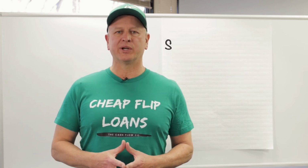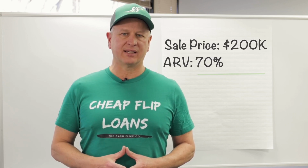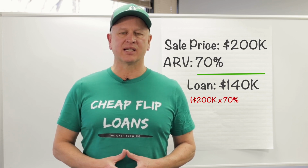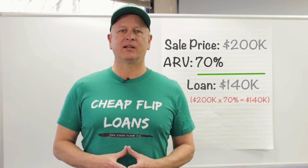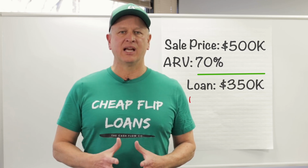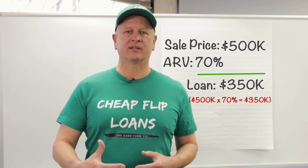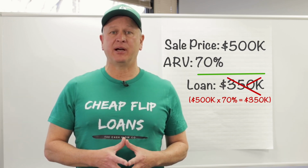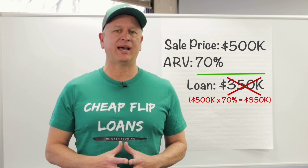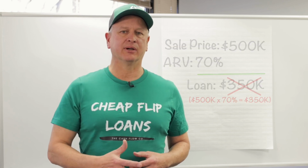For example, you're going to sell a property for $200,000 and they'll lend up to 70%. They'll lend you up to $140,000. That works if it's a $500,000 property. They'll lend you 70% or $350,000. So that's the max amount they will lend you on that particular property. Now that doesn't mean that that's the amount they're going to lend you, because they have other requirements that go below that, or you have to actually calculate before you know the actual number.